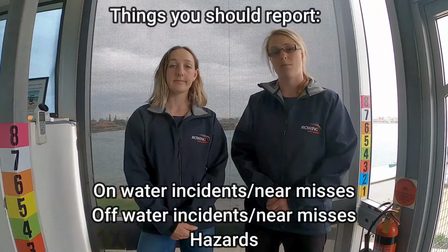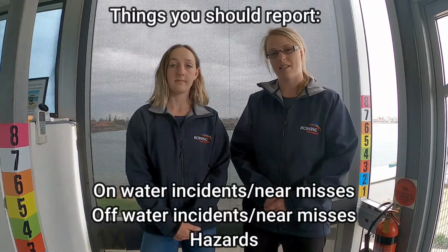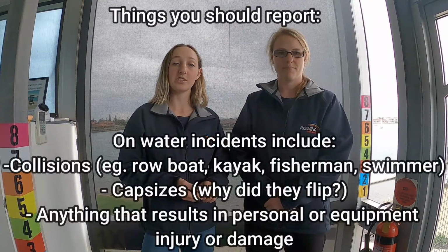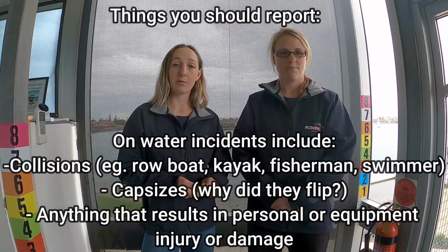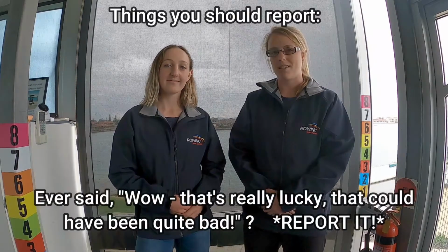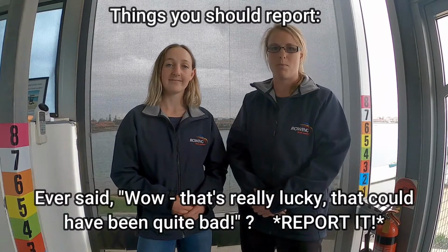Types of incidents that should be reported are on and off water incidents and near misses. Some examples of on-water incidents include collisions, capsizes, damage to any equipment and injury. Near misses are just as important to report. Just because it didn't happen this time doesn't mean the next person will be as lucky.